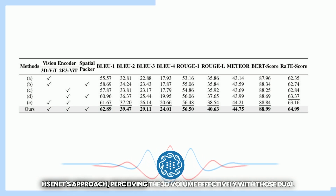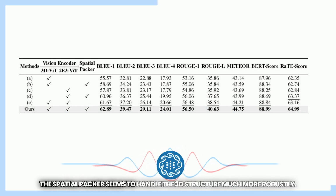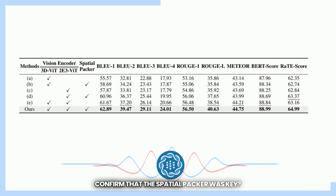HSENet's approach, perceiving the 3D volume effectively with those dual encoders and then carefully projecting that spatial info with the spatial packer, seems to handle the 3D structure much more robustly. It's not just trying to adapt 2D methods. Did the ablation studies for report generation confirm that the spatial packer was key?